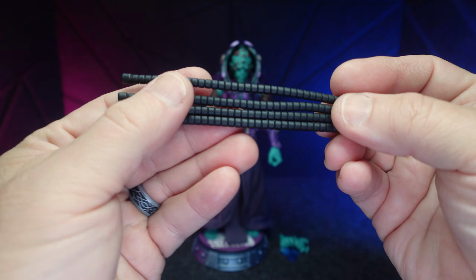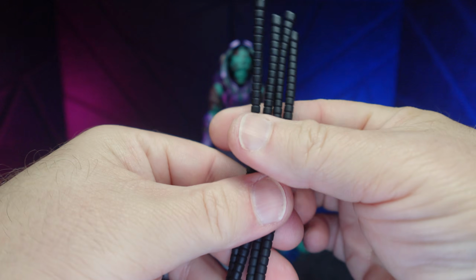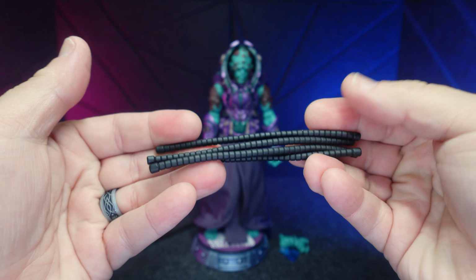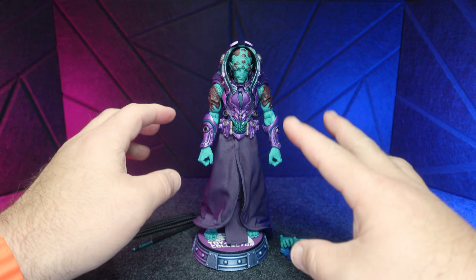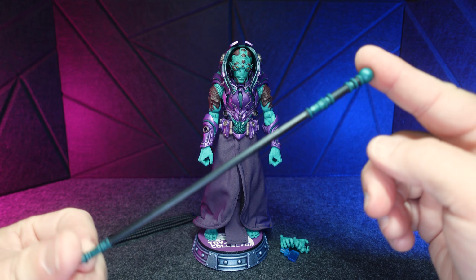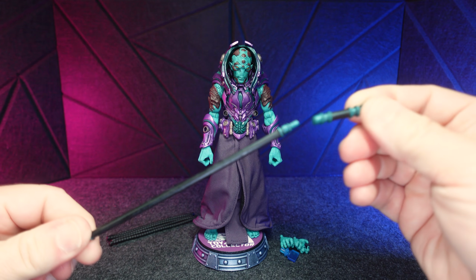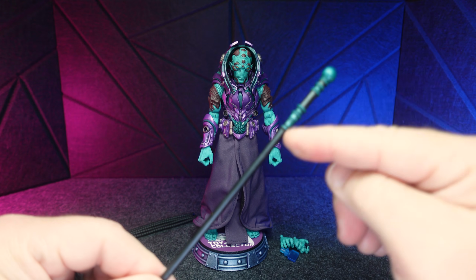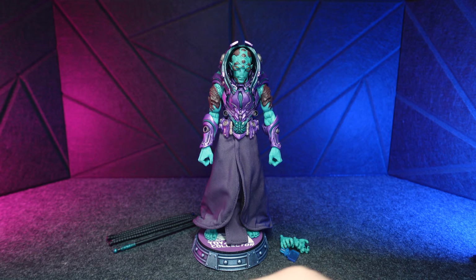But right off the bat, he does come with 4 of these tubes and hoses. These are your standard hoses we've seen. They're the same size. I would say these are like your medium length hoses. He comes with 4 of those so that he can plug into the various computer systems at Havalkatar Prison. We do get this nice staff with the removable topper in this sort of black and tealish metal green color here. We've seen this staff before.